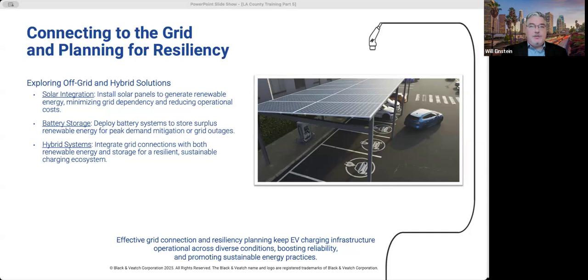Similar to backup generation, designing, sizing, and implementing these systems can add significant complexity to the site design and the construction of a charging site. They can also require additional consultation with the utility and permitting with the local jurisdiction.